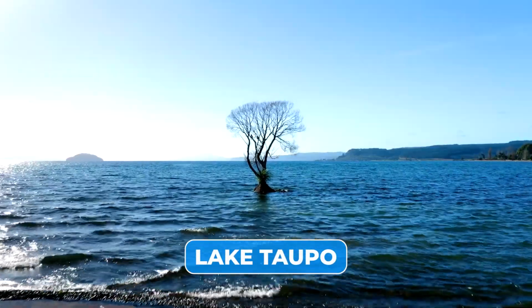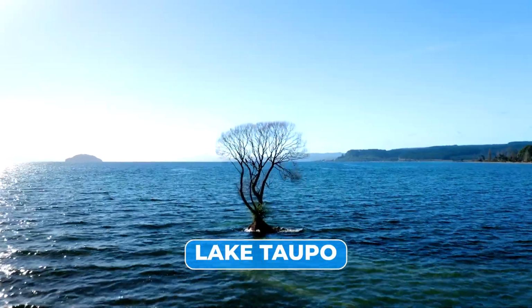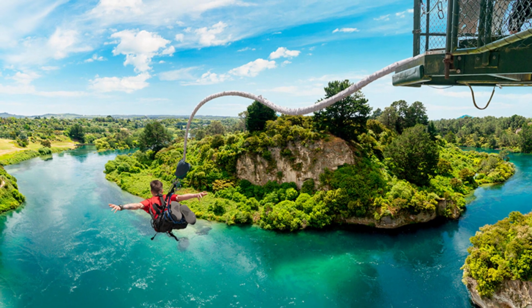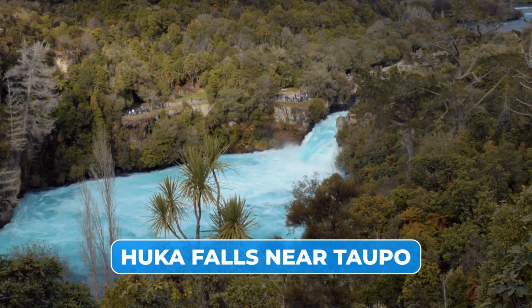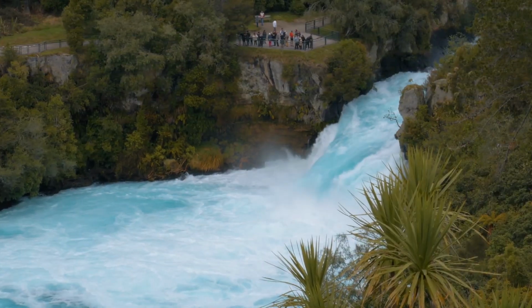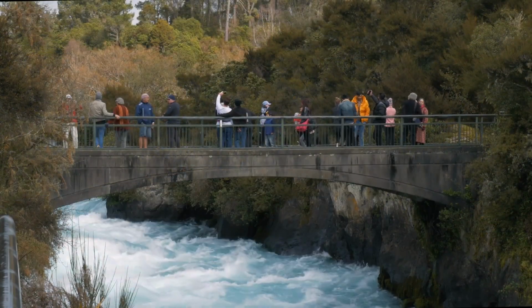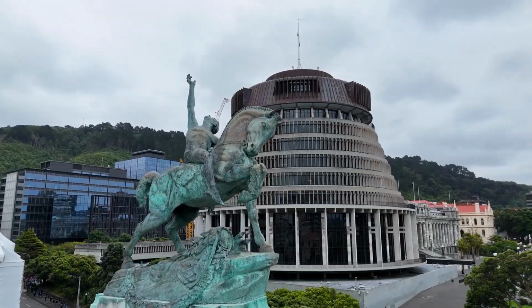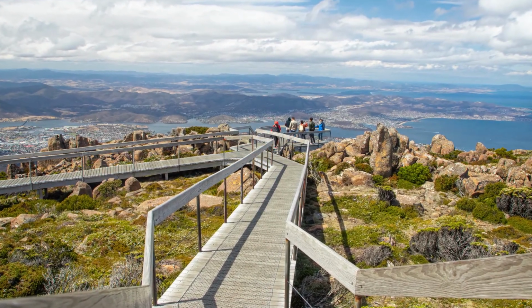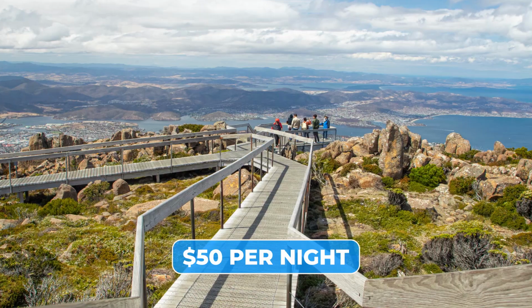Break it up by visiting Lake Taupo, New Zealand's largest lake, where you can do another absurd bungee jump if you haven't learned your lesson yet. The Hookah Falls near Taupo are spectacular. Bright blue water thundering through a narrow gorge. Pull over, take photos, feel alive. Arrive in Wellington by evening. Camp at Wellington Top 10 Holiday Park. It's close to the city and costs around $50 per night.